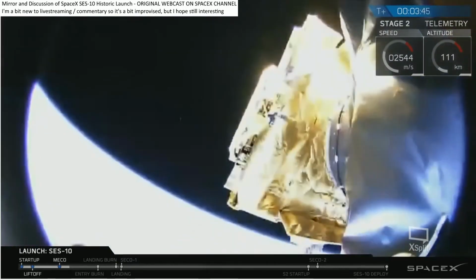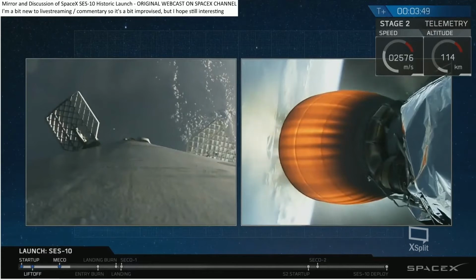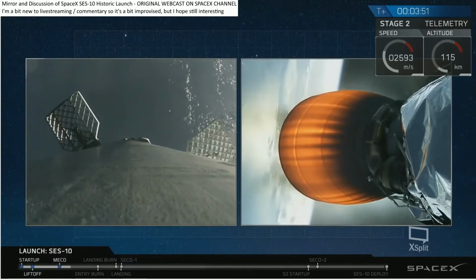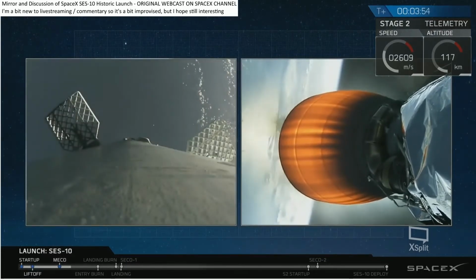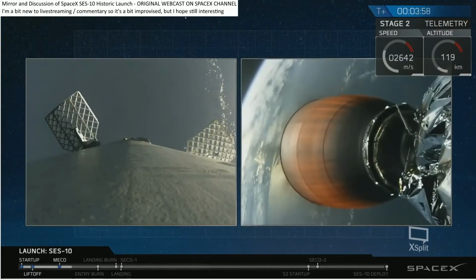The air separation confirmed. The first stage view, now seeing land again, is actually the original very first stage that launched and landed almost a year ago. Recovery vessels have AOS.